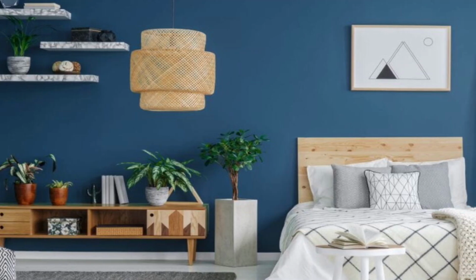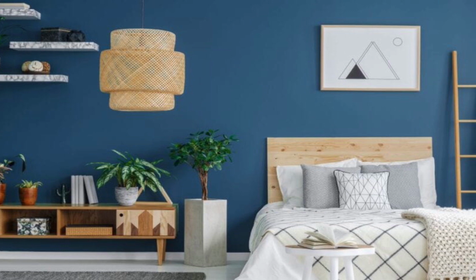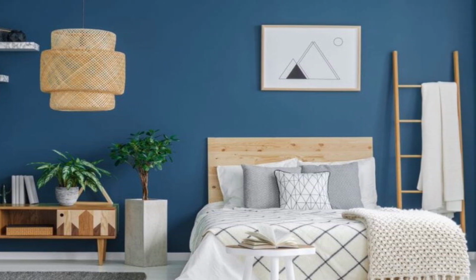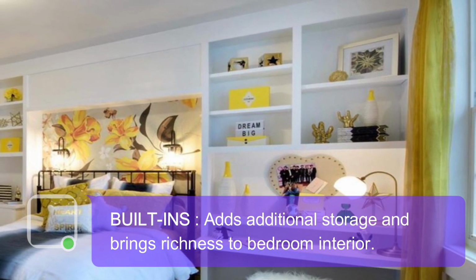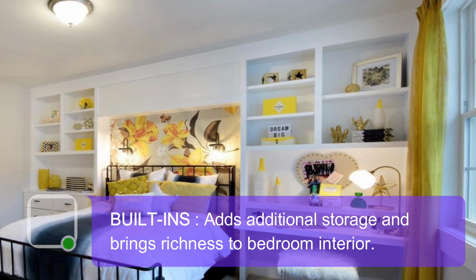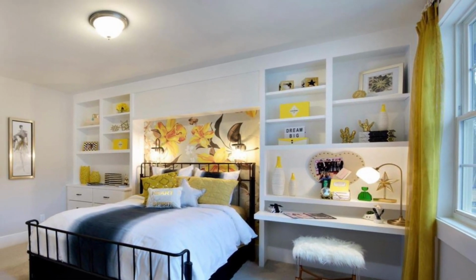There are a few options that bring the streamlined look with better storage options. The first storage option is built-ins. Built-ins can be a real lifesaver in a small bedroom, perfect for adding extra storage and functionality.